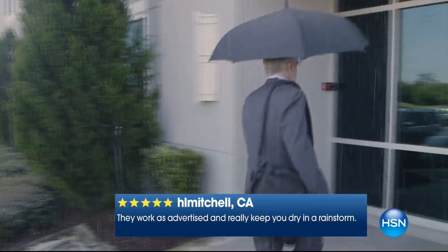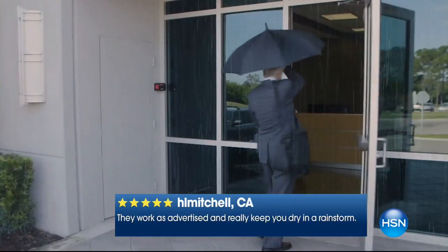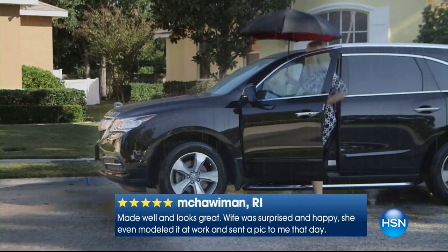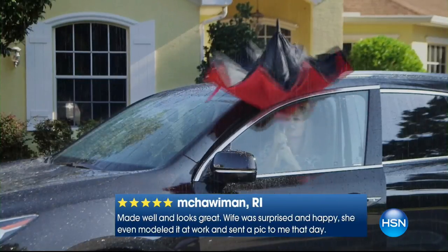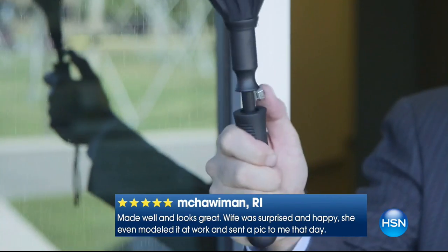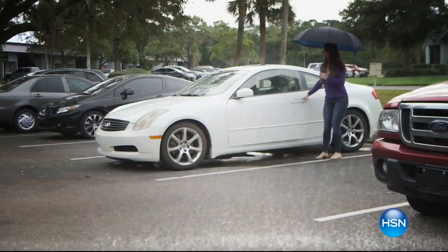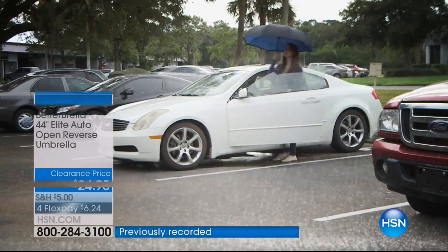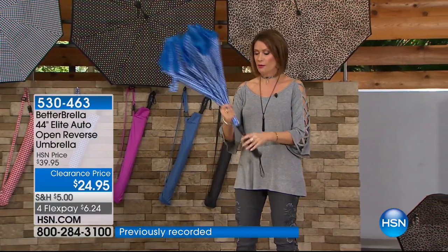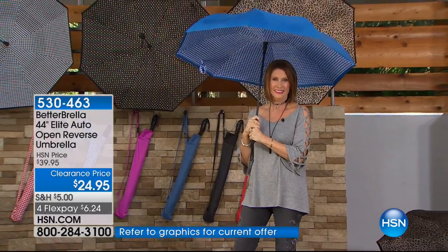And let me tell you guys, not only is this a better design in terms of the way it closes, but it also is huge. It is, what, 43, 44 inches in terms of diameter, I think, Lori? And 44, yeah. 44 inches in terms of diameter, wind resistant up to 38 miles per hour, which is a very big deal, because I was out in some wind last night, and I'm watching other people flip their umbrellas. And I'm like, I just have one word for you. That would be better umbrella. That is the ultimate word.